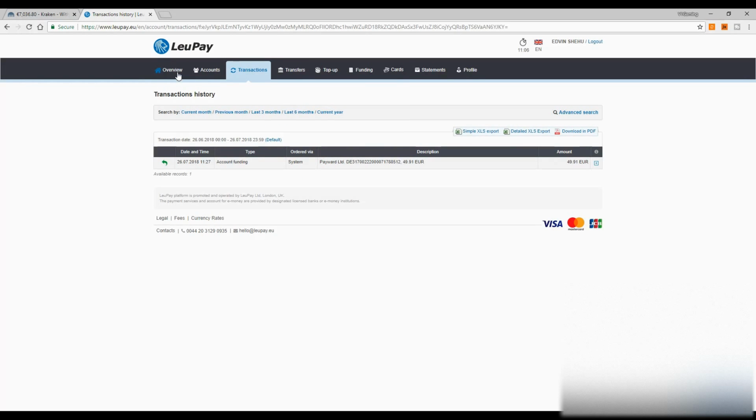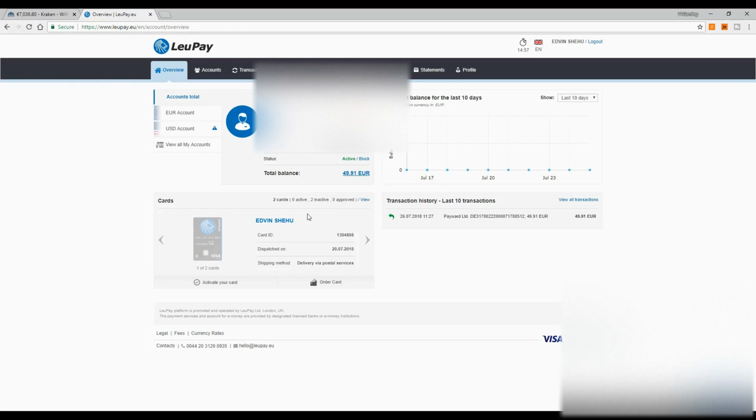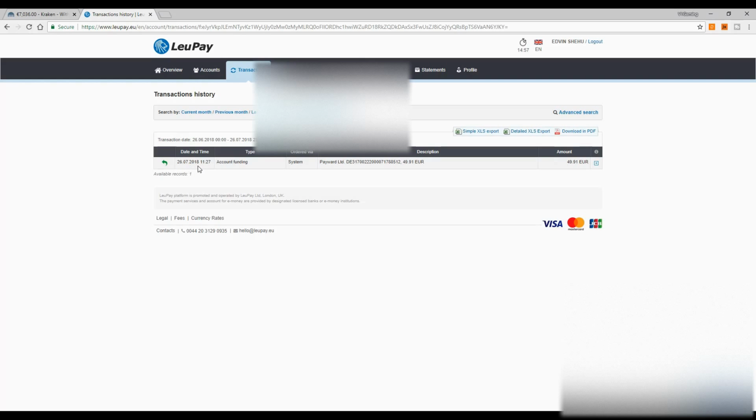If we go to my LEUPAY account, you can see that the balance is already in my account: 49.91. If we go to the transaction, you can see 26 July at 11:27. This means the transaction from Kraken to LEUPAY with SEPA bank transfer took almost 24 hours, and I'm very happy because even a credit card payment can sometimes take a little longer than 24 hours. So basically the transfer from a crypto exchange to your LEUPAY account in euro with SEPA works.